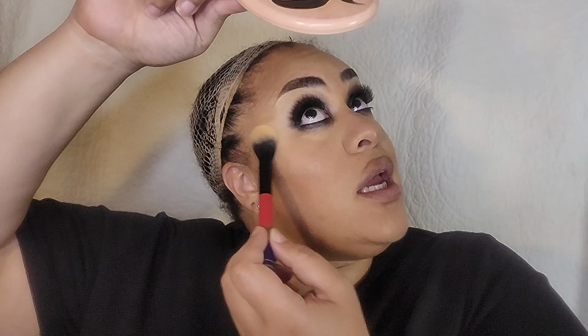As far as paying $30-something for a cream blush, I might just go get a little cheap Maybelline coral lipstick, like a regular cream lipstick. I don't know. Tell me, what's so great about these Rare Beauty blushes? Tell me down below. Educate me.